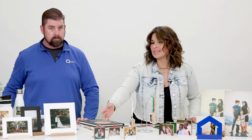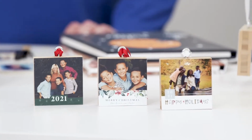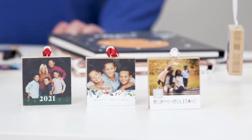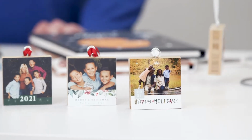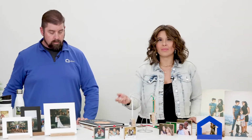So how cool is it as an upgrade to sell not only their Christmas card, but a keepsake that they can keep year after year on their tree. And what a cool upsell or gift. You know what I mean? I think everyone would love to get a little tiny ornament. And the design takes literally less than minutes to make that ornament.